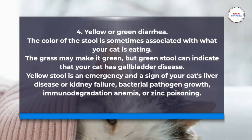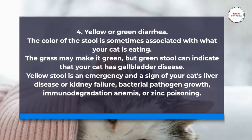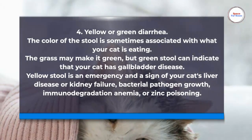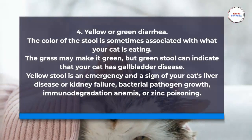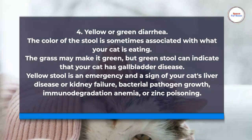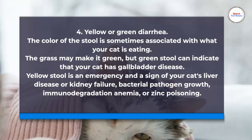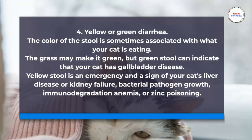4. Yellow or green diarrhea. The color of the stool is sometimes associated with what your cat is eating. The grass may make it green, but green stool can indicate that your cat has gallbladder disease. Yellow stool is an emergency and a sign of your cat's liver disease or kidney failure, bacterial pathogen growth, immune-mediated anemia, or zinc poisoning.